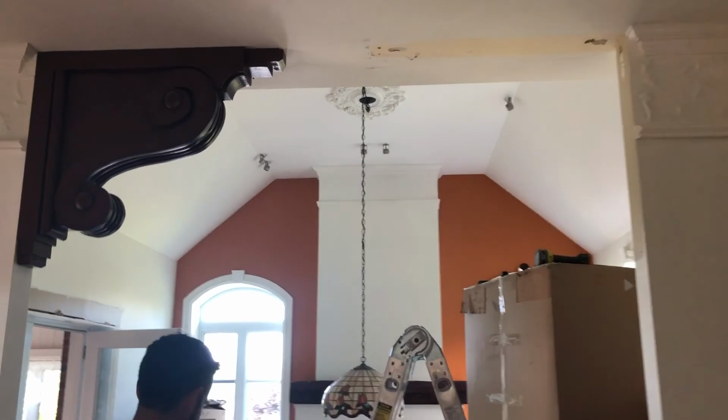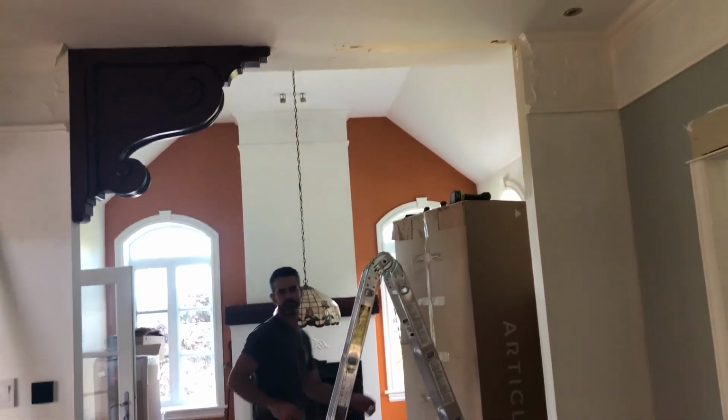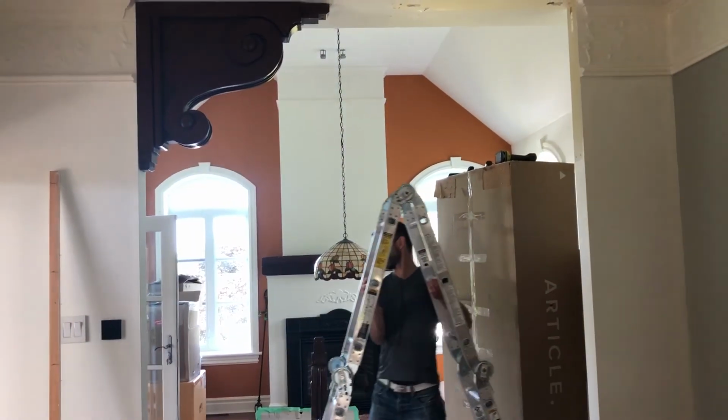I just opened it. Wow. It's going to make quite a nice difference. And that orange wall, of course, has got to go.